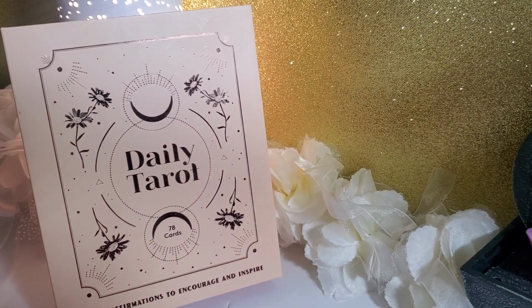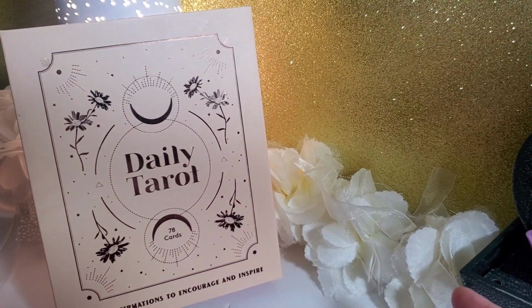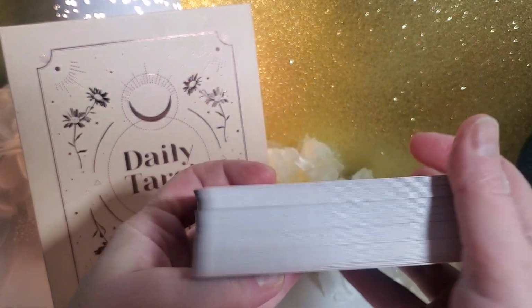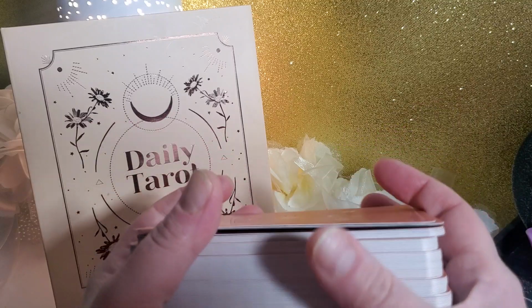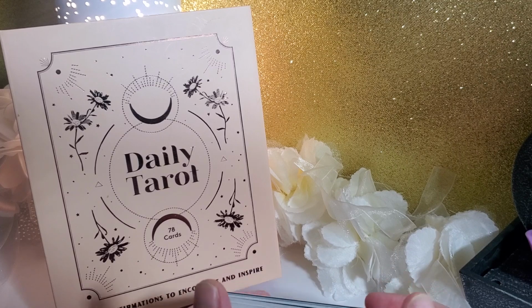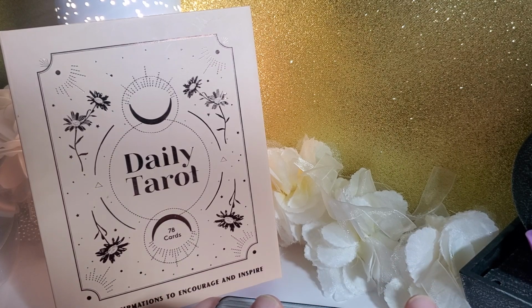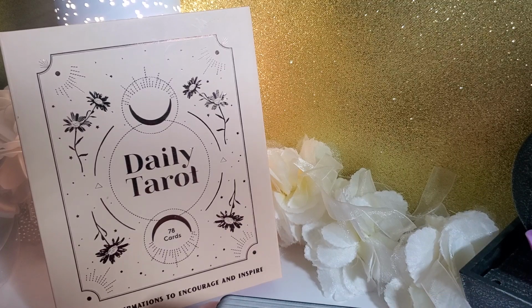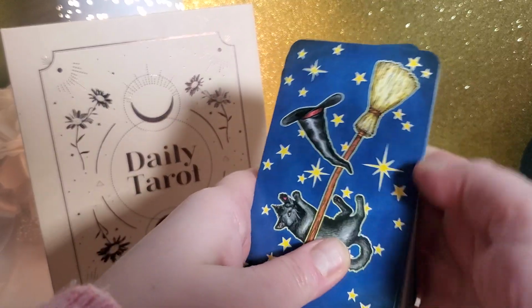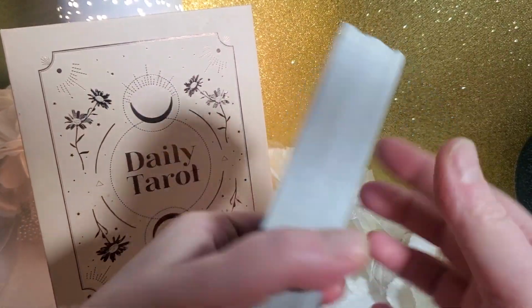Let's look at the cards one more time. I showed you the size. I want to show you how thick they are. So that is considerably thick, and I don't know how I can show you. I was thinking about this, and I guess I'll just grab a pretty standard size deck. This deck, I forget what it's called. It's a witch deck.